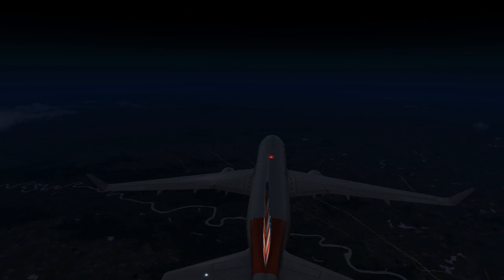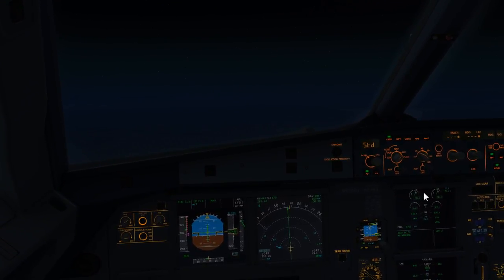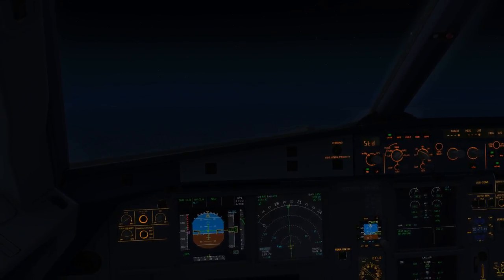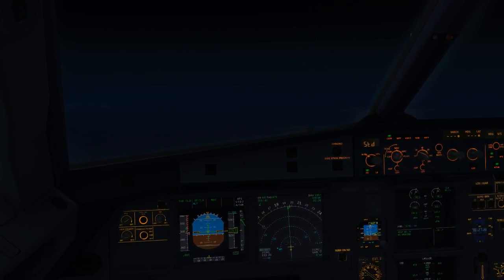Jacksonville Center, American 1401 with you at 14,000. Your 1401, Jacksonville Center, traffic twelve o'clock, 12 miles, southbound, same direction, an A330 at 14,000. Alright, I got all that working. You're the driving side there, one. Got another button interfering with my push to talk. You said that kind of quick there. Do you have the traffic? Yeah, we do have the traffic inside.